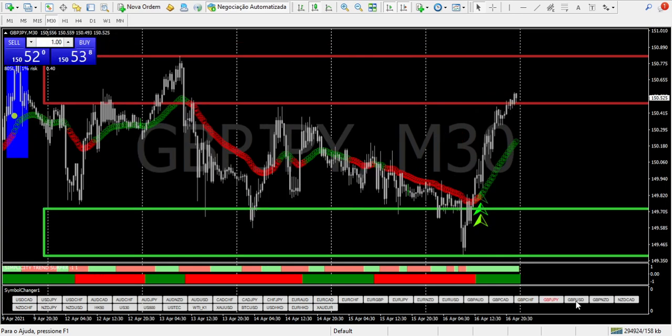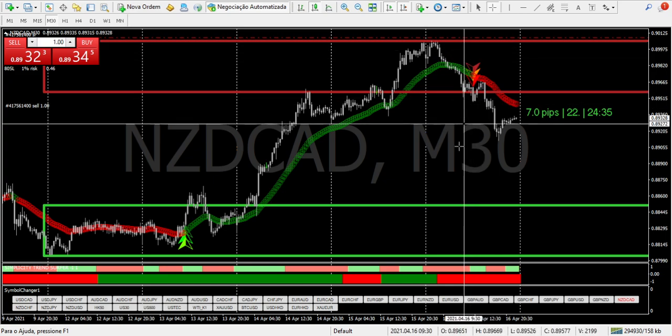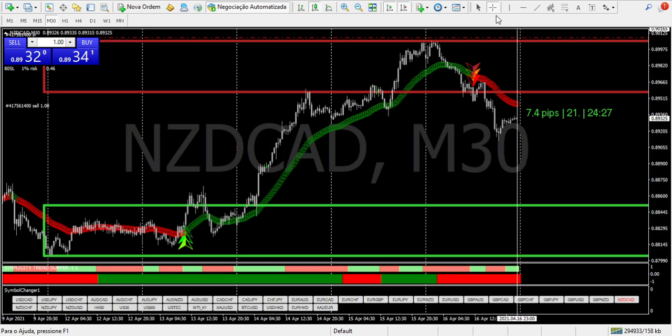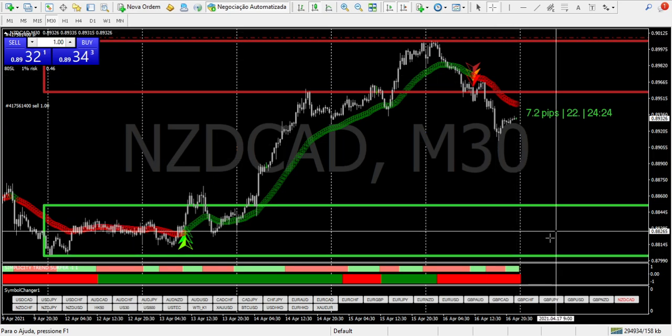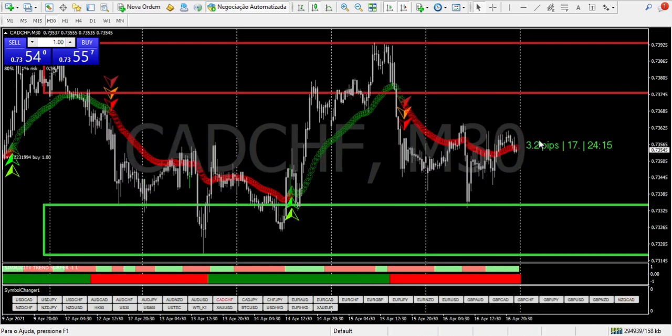Okay? Look, GBP JPY, beautiful entry. I was trading GBP NZD, so I have NZD CAD right on my right. So let's see. Yes, I'm in this trade as well. Look at that, the same thing. Red, red, red. Stop loss, take profit. That's it. Rinse and repeat. You just have to be patient. CHF, I think I'm in this trade as well. Let me see. Yeah, look at that. Look what I did. The same thing.